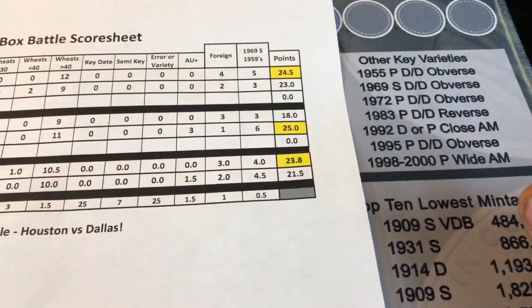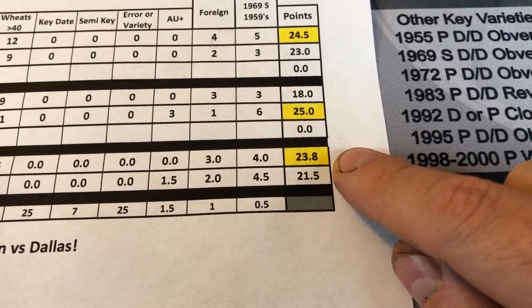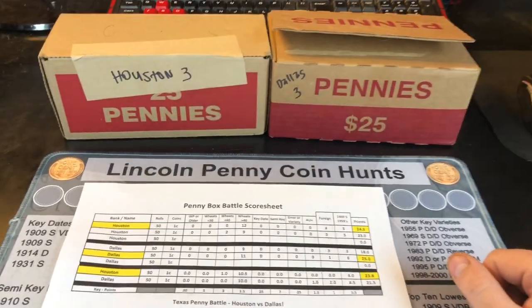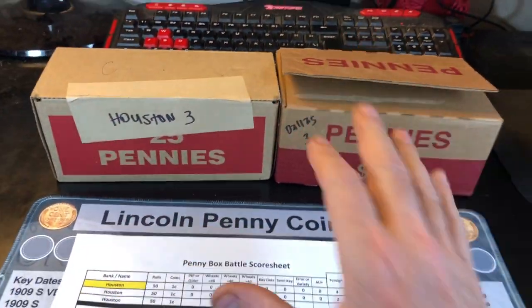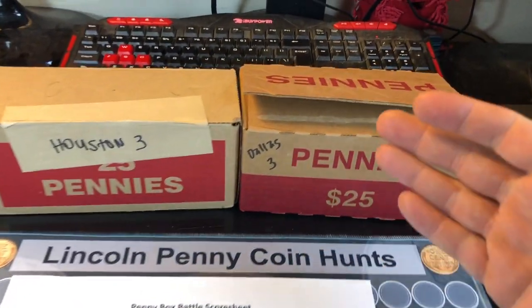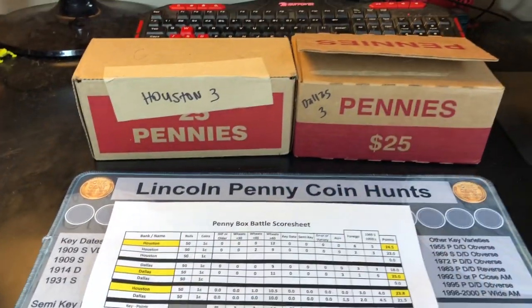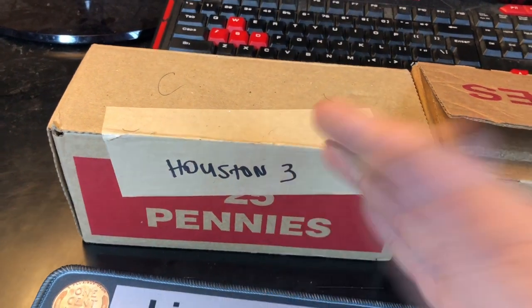As it stands after two boxes hunted, Houston has the edge by 2.3 points per box. So they're up about 4.5 points total on the series. If Dallas can win this box battle by 5 points, they'll win the round and the series. If they win by less than 5 points, they'll win 2 out of the 3 rounds, but lose the series. And then finally, all Houston's got to do is win or keep it close.